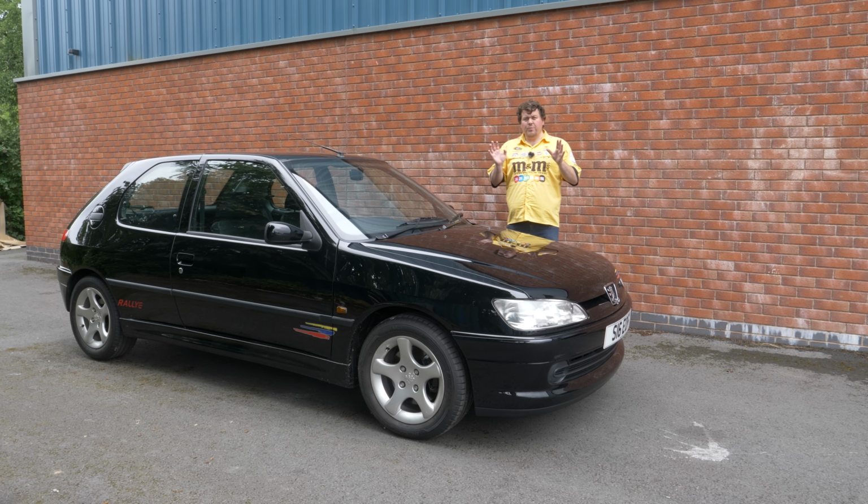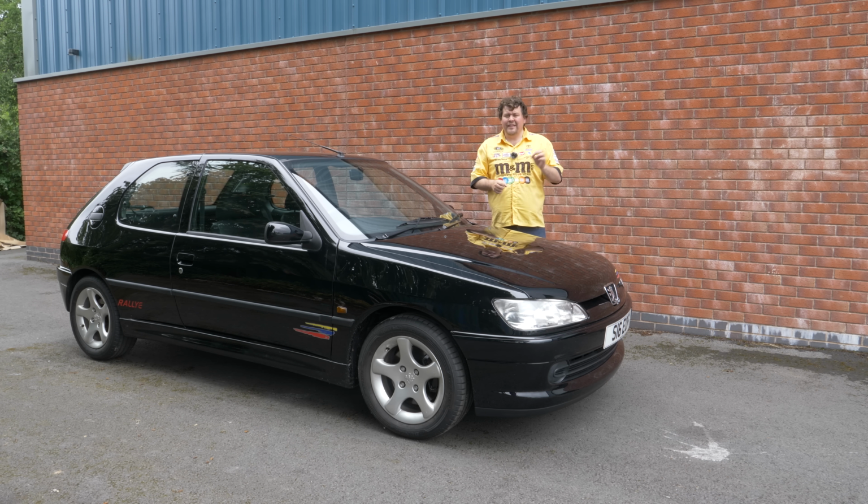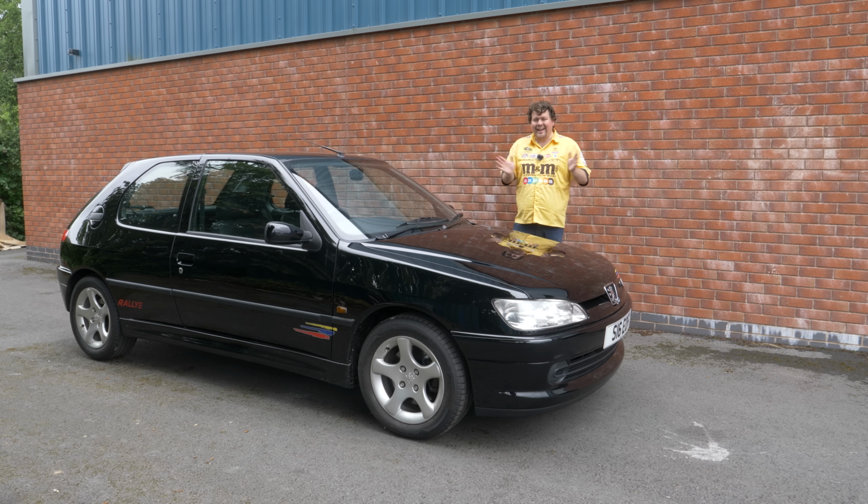Personally, I've always much preferred the looks of the 306, a little bit more modern and a little bit of a better performer. However, if you want the best 306, of course it has to be the GTI. And if you want the best GTI, it needs to be the GTI 6. And if you want the very best GTI 6 as a driver, then you want the Rallye.